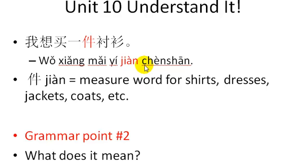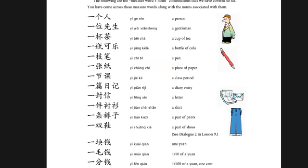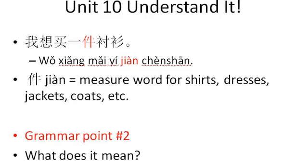But first, grammar point two. Here's grammar point two. It's on page 232. You may want to pause right now and have a look at this. It gives you a whole list of measure words that you've studied up to this point. So 一个人,一位先生,一杯茶,一瓶可乐, and so on. So you may want to take a look at that. So 件 is the measure word for various types of clothing.